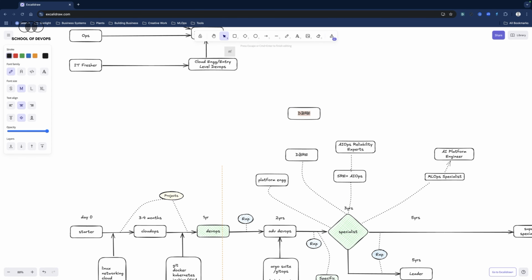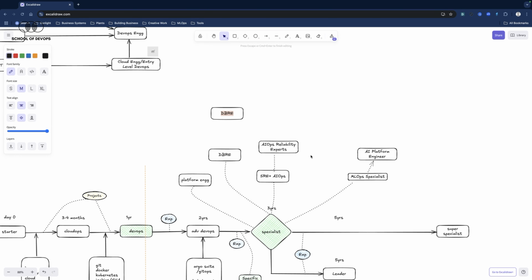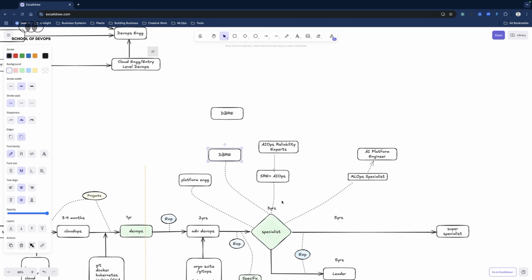Exactly. And that is exactly where my next thing was. So my take on the DevOps role and the roadmap for DevOps is that DevOps is a generalist. I come from a world of doctors. MBBS, MD. I was about to say that. MBBS, that's the DevOps. Yeah.